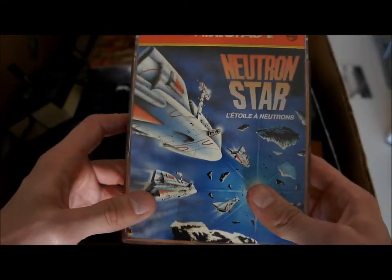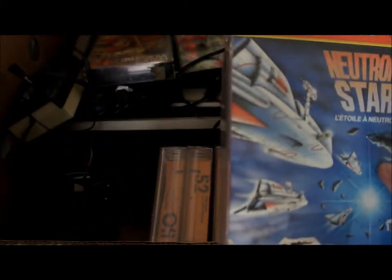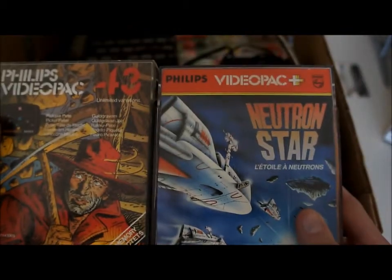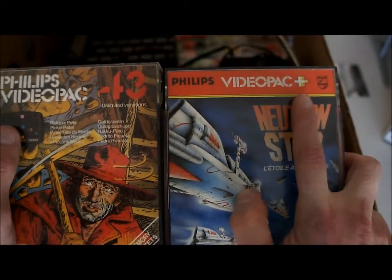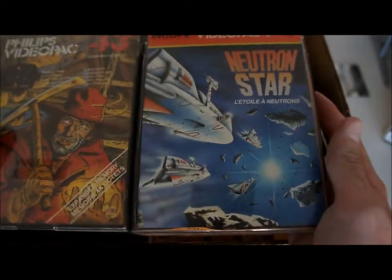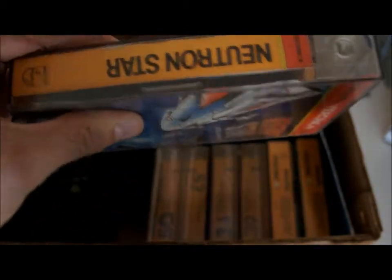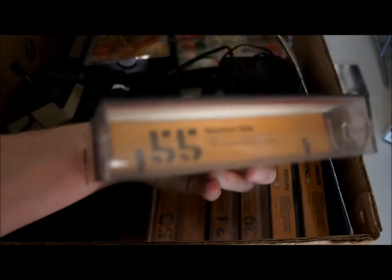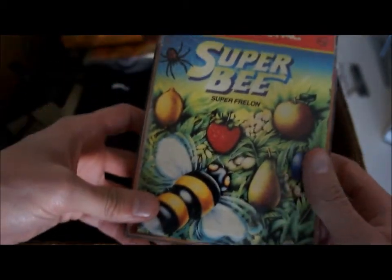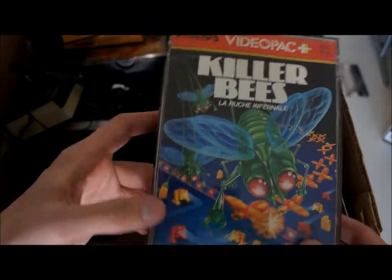Neutron Star, and with the video pack you have a lot of variations. I'm not an expert in it, but one thing you can always see is this one is a plus, and those are usually a little more rare, and the higher the number of the cartridge, the more rare it is. This is actually cartridge 55, I think. Yeah, there's C55. Number 50, Super B. All of these are quite rare, that's why I bought the lot.